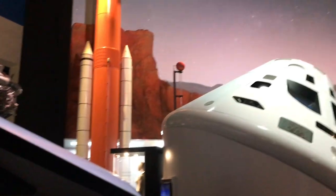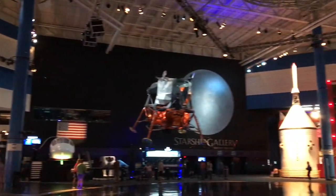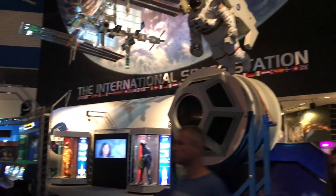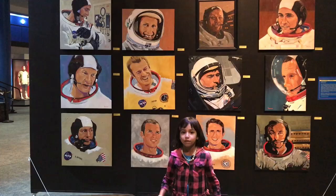This is the overview of NASA Center. LPD on approach. Roger that, control.